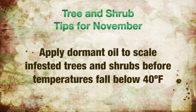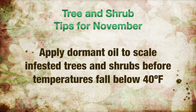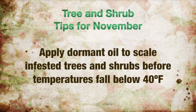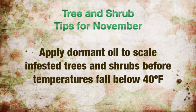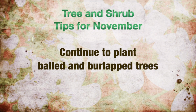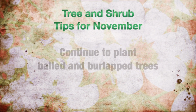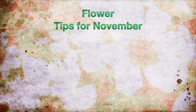Now's the time to also apply dormant oil for scale-infested trees and shrubs, doing this before the temperatures fall below 40 degrees Fahrenheit. Be sure to follow label directions, as with all pesticides. And finally, for trees and shrubs, you can continue to plant balled and burlapped trees. Water thoroughly after planting. Here are some tips for the flowers in your landscape.